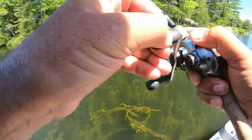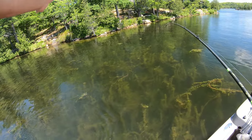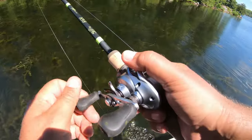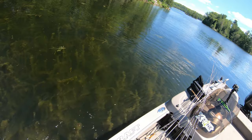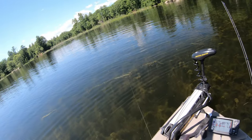Molly, got one on here. I just tossed this one up on that little rock drop off there, between the little transition between the weed and the rocks, and he nailed it as soon as it hit the water. I don't know if he saw it coming or what. I'm gonna swing him in. There we go. That's a little bit of fish.